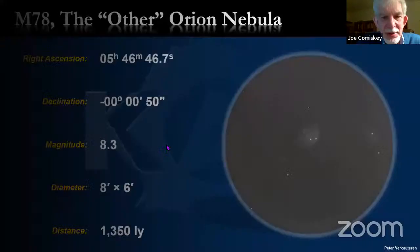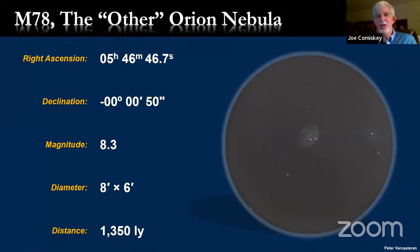Absolutely. See if I can share my screen a little faster here. Okay, M78 is known as the other Orion Nebula. It's my name for it. But it's one of the big three in Orion, including M42 and M43, which we saw a lot earlier when we looked at Orion's sword. It's also known as NGC 2068, but I'll just call it M78. It's easier. I get tongue-tied when I start saying NGC and all these numbers.